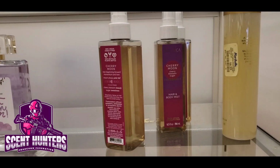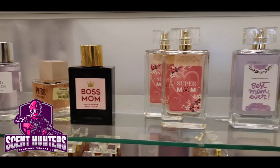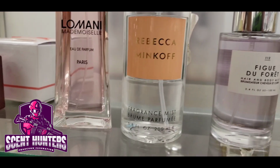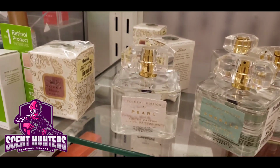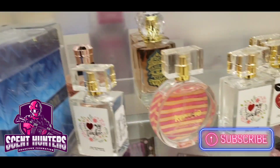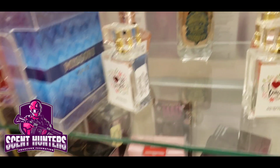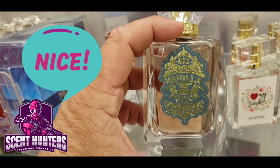That's all they had in the men's section, so I'll show you what's in the female section. A lot of these Pures are clones from the Pure House. I had to set my wave down so I can have another hand. I'm interested in this vanilla potion. What's this smell like? Not bad for $14.99. Wonder what the longevity is like.